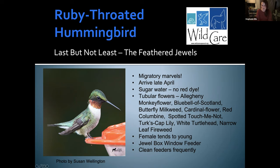It's important for you to also know that these birds are not just drinking nectar. They're eating a ton of insects. When they're probing into flowers, there's all these little insects in there and they are eating them. They have very high protein needs and they have a high metabolism to fuel.